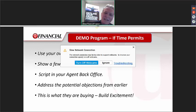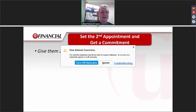So build excitement. Say things like, isn't that cool? How much time would you have to spend sitting at a computer to get the information back you just got from the program in a matter of one little simple data entry? When you show the functionality of the program, what you're really showing is the ease of operation of the program, and you want to draw attention to things like the funds transfers, true cost, and add new accounts so you can ask the program a question. You want to build this up that this program is doing things for you that you could not do on your own. Set the second appointment and get a commitment.